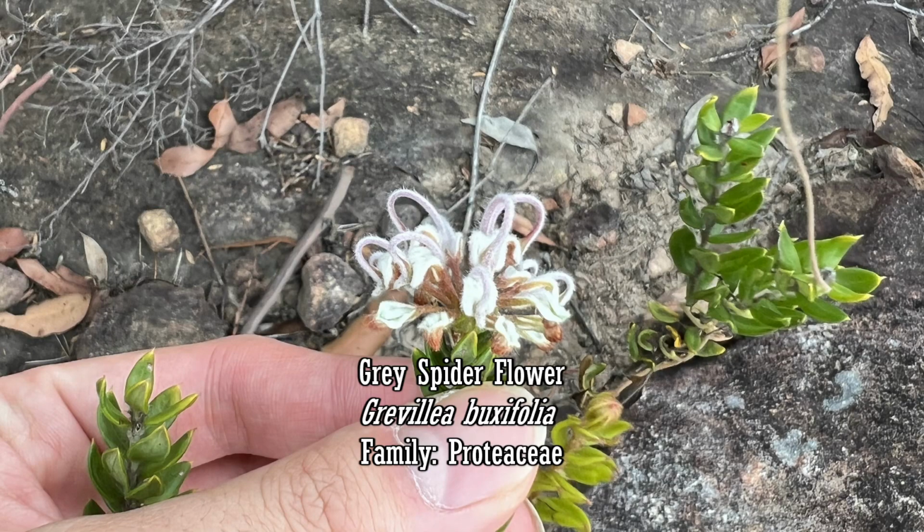So another shrub we found near that rock was Grevillea buxifolia, quite a common Grevillea, I would say. It's quite easy to identify with these greyish flowers that appear at the tips of the branches.